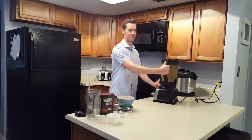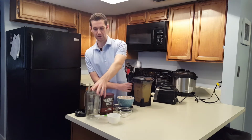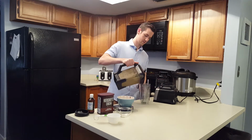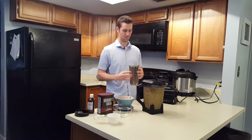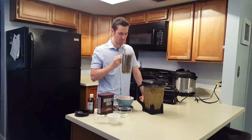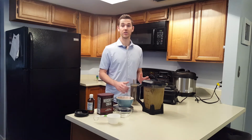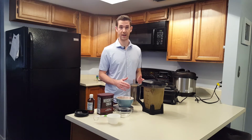All right, it's all blended up. Now let's pour it into our glass here. Give it a try. That is really good. So I usually skip breakfast on day 2 and drink this as a dessert at night.